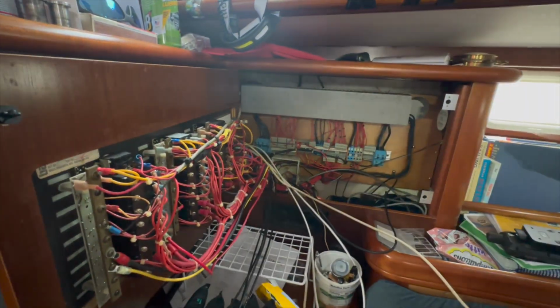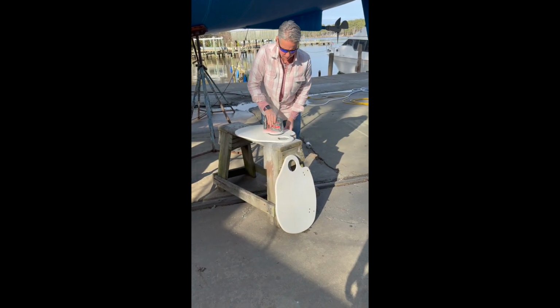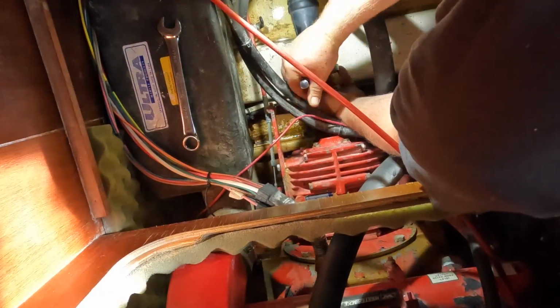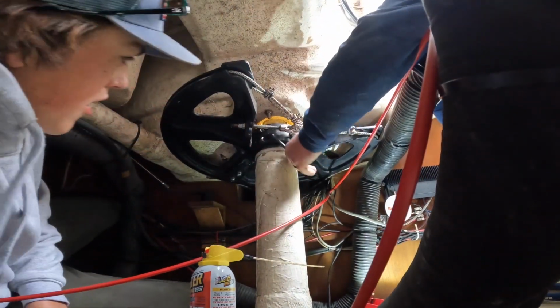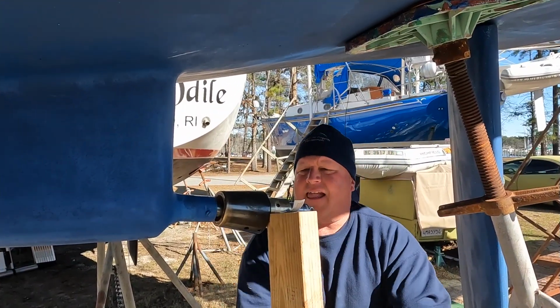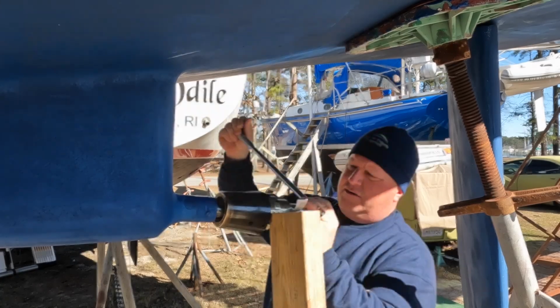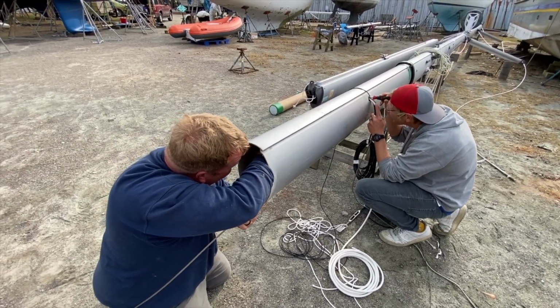To give you an idea of the scope of projects, there's been wiring, sanding, and so much wrenching. Brian spent plenty of time in the bottom of the lazarette and underneath the boat. And wiring the mast was a huge job. Got to get it through that side hole.